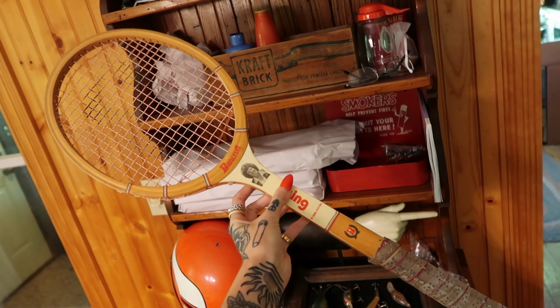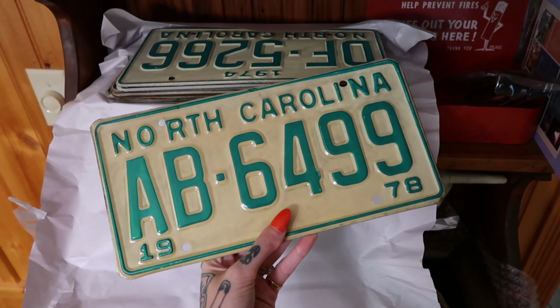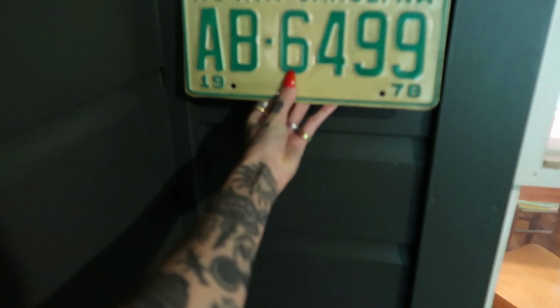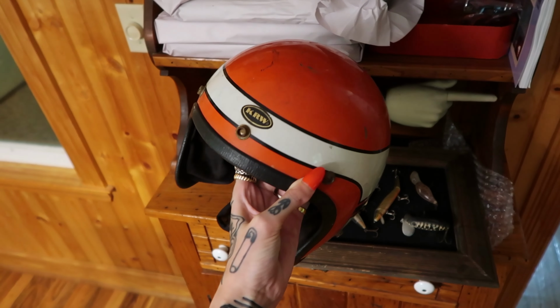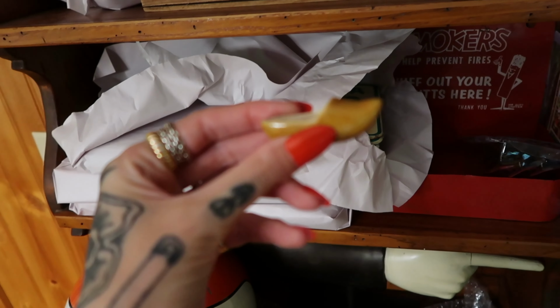It's made from wood. And then we got some vintage tennis rackets, which I think will be so fun on the wall as well. And we're gathering all these North Carolina license plates because in one part of the mudroom, we're planning to do a wall that has all license plates. It's going to look so fun and, I don't know, funky. And then I found this helmet and I think it's so cool.